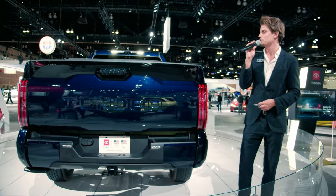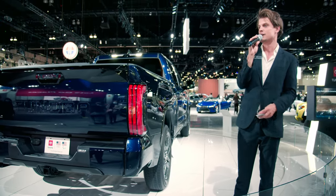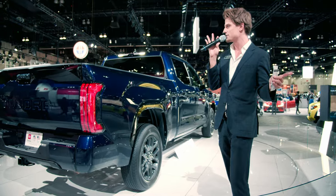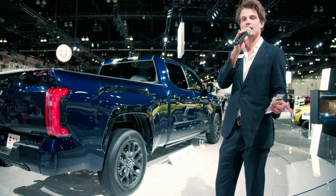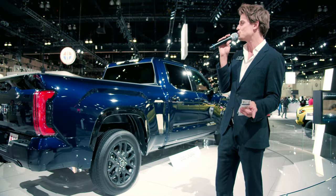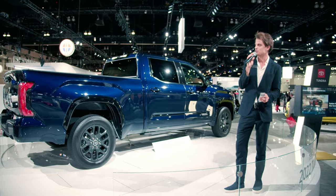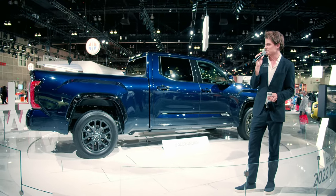This is also a new one for the 2022 body style. We now have the 6.5-foot bed on the CrewMax. So however big your adventure or workload is, you're going to have the maximum space for your passengers, the maximum space for your cargo, and for the towing, we have now beefed that number up by almost 2,000 pounds. The new 2022 Tundra is going to be towing a whopping 12,000 pounds behind it. We could not be more excited, all right?